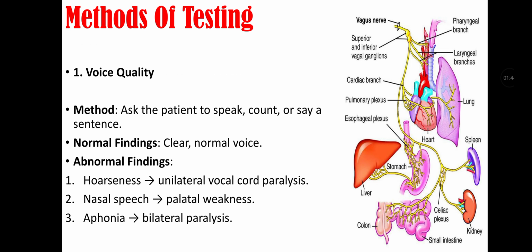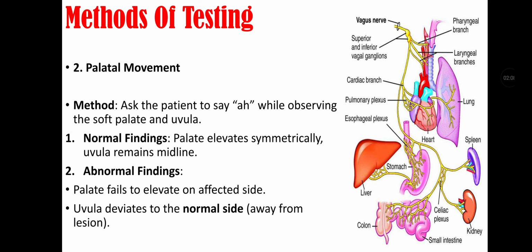Methods of testing: first we do is voice quality. The method to check it is to ask the patient to speak, count, or say a sentence. If there is normal finding, it will be clear normal voice. In case of abnormal finding, there may be hoarseness, that is unilateral vocal cord paralysis, nasal speech that indicates palatal weakness, and aphonia that indicates bilateral paralysis.